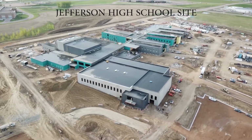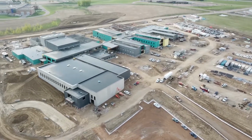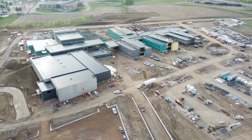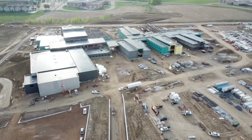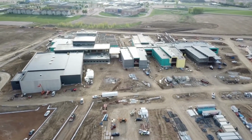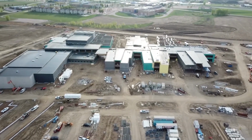Well, Jefferson's really moving along quite nicely. They're just finishing up the last portion of the steel. Decking will start on that in the last academic wings. They've just recently poured the commons floor, the gym floor, the gym walkway around. You're starting to see painting in some areas, roofing. I mean, it's a big building, so there's a lot yet to do.